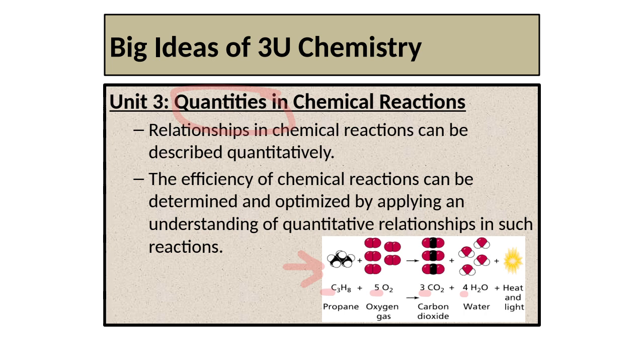the amount of products we might make as chemical reactions take place. And it's a great unit because you will actually predict how much product you should make in a reaction, and then we'll carry out that reaction, and then we'll compare to see how close you get to what is expected.